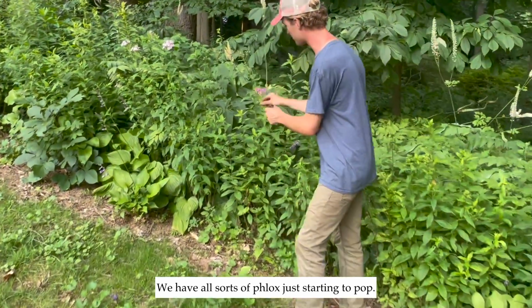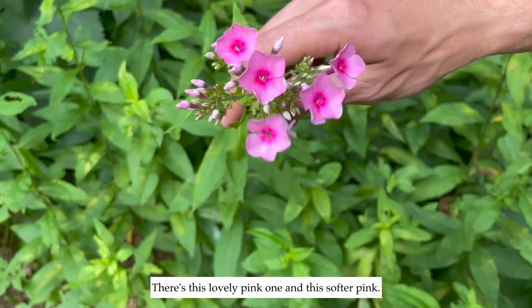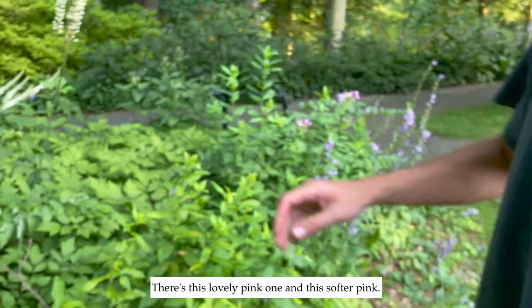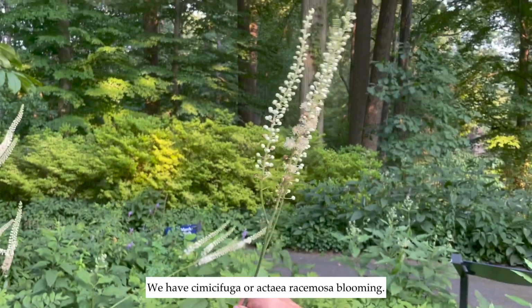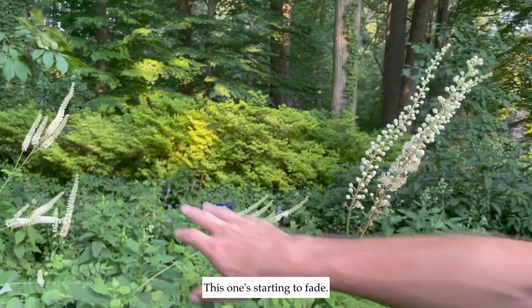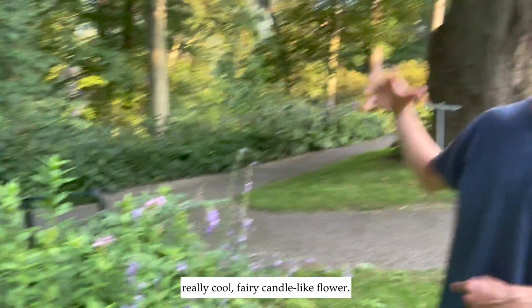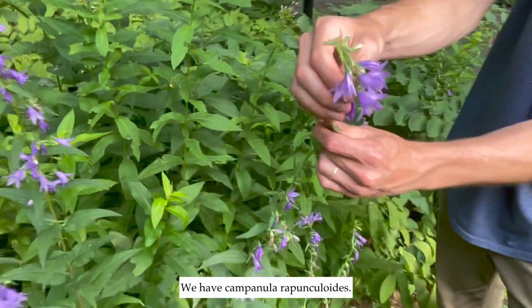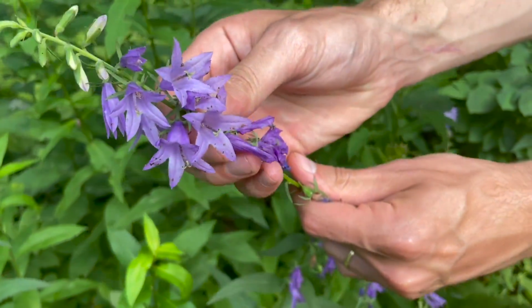We have all sorts of phlox just starting to pop. There's this lovely pink one, and this softer pink. We have Simicifuga or Actea racemosa blooming. This one's starting to fade. We have some there with their little seed heads. Really cool, very candle-like flower. We have Campanula rapunculoides. It's just a common bellflower, but it's a really, really nice purple.